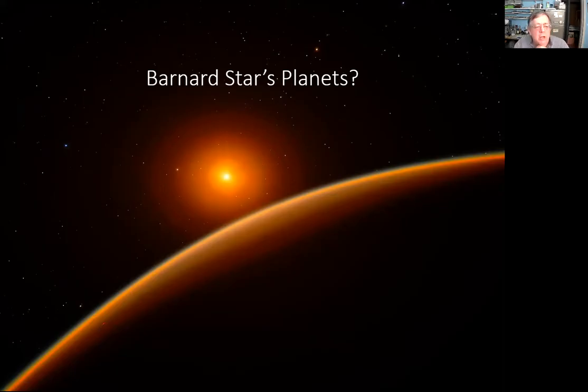It's not out of the question that there could be enough material there to form a few small rocky planets, or at least planetary cores, but it's always been a bit of a question, and it very much depends on whether Barnard's star is 8 or 12 billion years old, because the difference would have made a lot of opportunity for more of the heavier elements to be present in the original nebula.